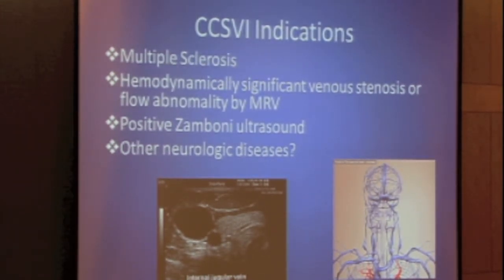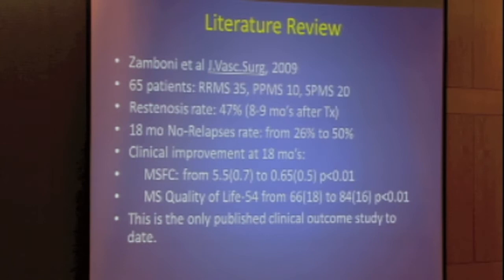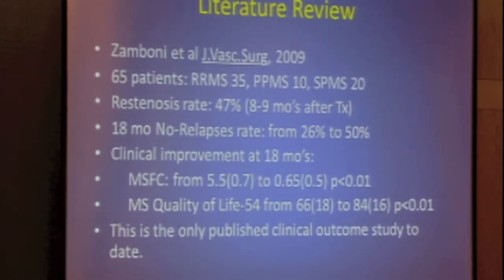And is CCSVI and MS one-to-one? Is it another type of process that's layered on top of the symptomatology of MS? And are there other things that were alluded to earlier that CCSVI might apply to? In the literature, Dr. Zamboni published the still, I think, one only published clinical outcome study, 65 patients. You can see the distribution, roughly half relapsing and remitting disease, and statistically significant benefit at follow-up. So this is the one article in the literature.